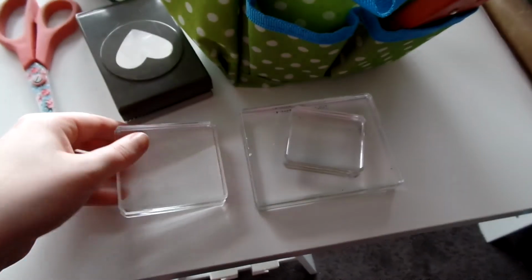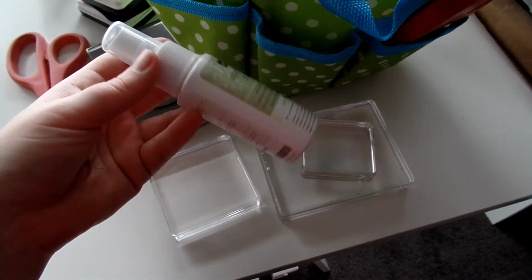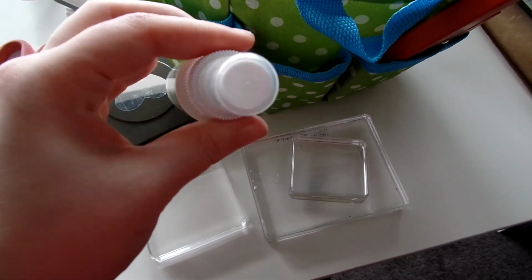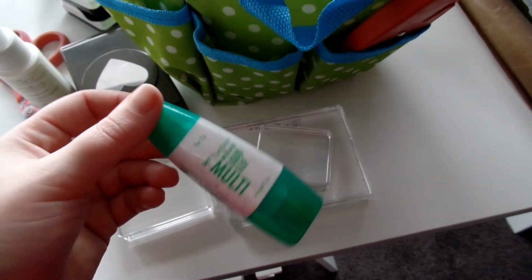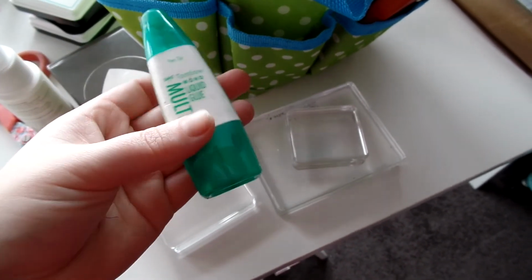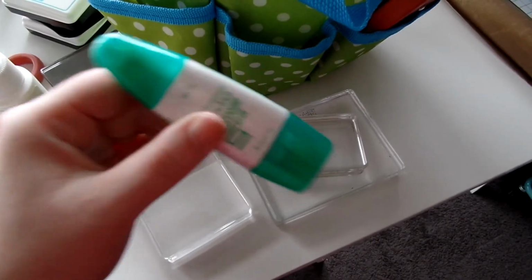Stamping block, stamp mist for my stamp cleaner, which I will show you later. I didn't use this at all. I don't use it normally. I don't know why I brought it, but well, this is not heavy, and the stamp cleaner itself is also not really heavy, so it's okay to bring. Some liquid glue. Normally I just use like the adhesive roller or tape, but just to make sure I always bring liquid glue.